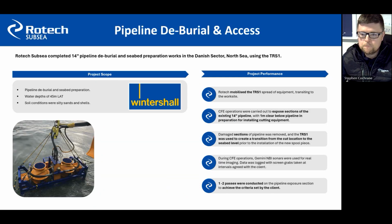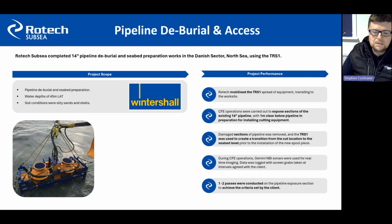This here was a campaign we operated for Wintershall, where we were required to debury and give access for a 14-inch pipeline in the Danish sector using the TRS-1. We debuRied in water depths around 45 meters. TRS-1 is a twin system that's slightly smaller than the TRS-2.